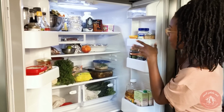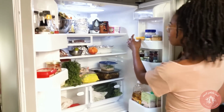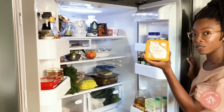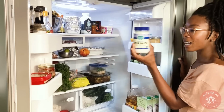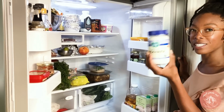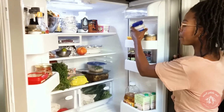And then lastly, up here I have the things that I probably use the least often. I have vegan butter, which I'll use for baking sometimes. I also have some veganese, which I prefer to use when I'm making a chickpea tuna. So tasty, but honestly I don't make it that often.